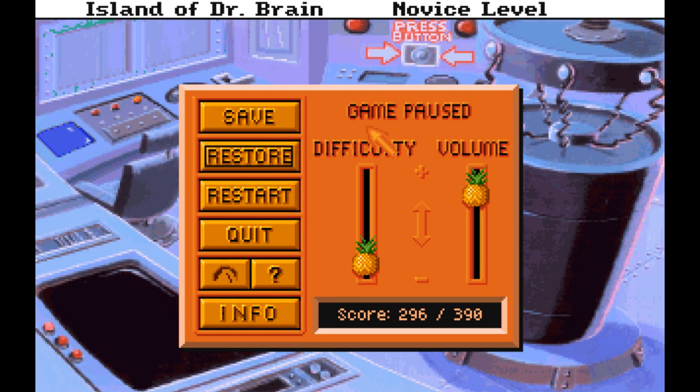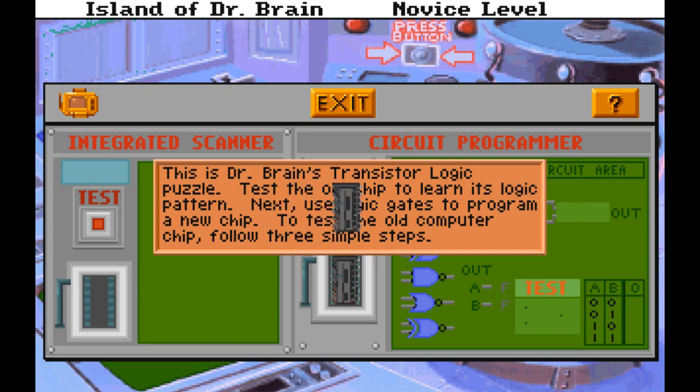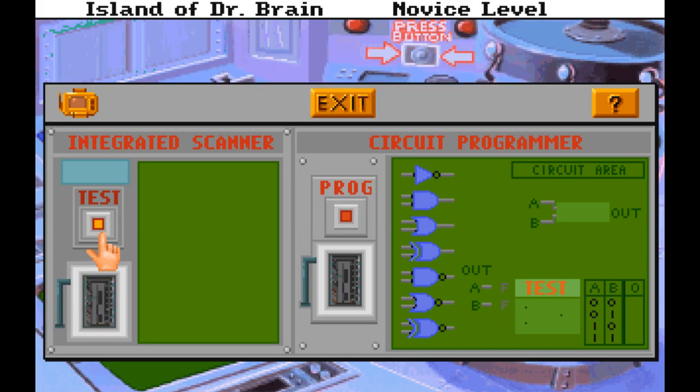And play on. So we place this damaged chip in the test socket, and that'll give us the logic we have to recreate. Signal noise, very, very bad, upset.